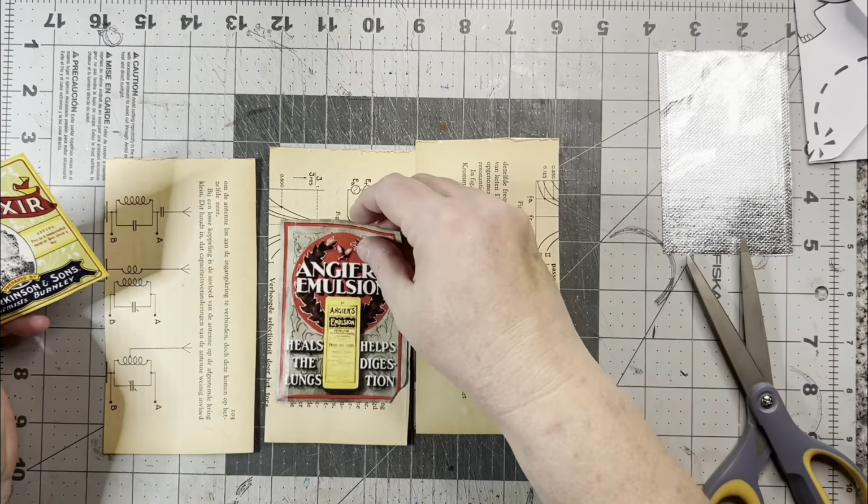I'm going to put him here. We're going to put some more of these over here. Like, there's essentially no rhyme or reason to the pieces in the background. I mean, these are like bond stamps or I don't really know. War bonds, maybe? I don't know. That has nothing to do with lung elixir. That has nothing to do with the background.